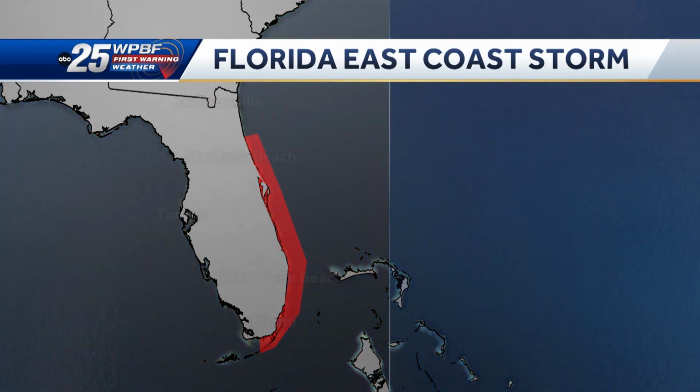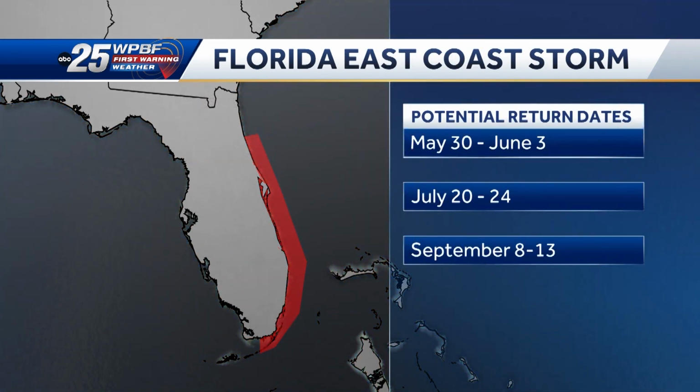On the east coast of Florida, we're talking about Hurricane Nicole, of course, that moved in November last year. We've seen that same low pressure didn't become a storm again, but it did repeat itself, bringing rainfall and some stormy conditions into the east coast of Florida. That returning May 30th through June 3rd, July 20th through the 24th, and September 8th through the 13th. Again, it might not become another named storm, but it has the potential to do so as it develops during these time frames.